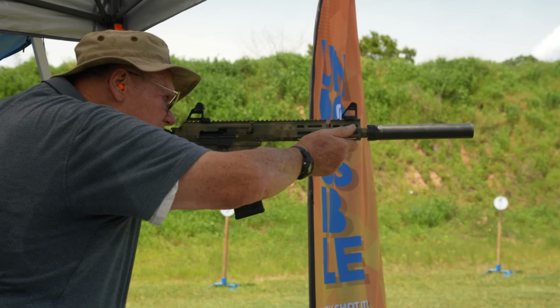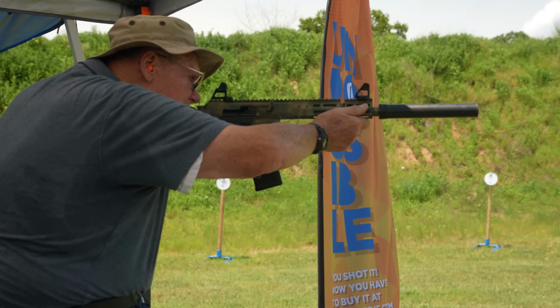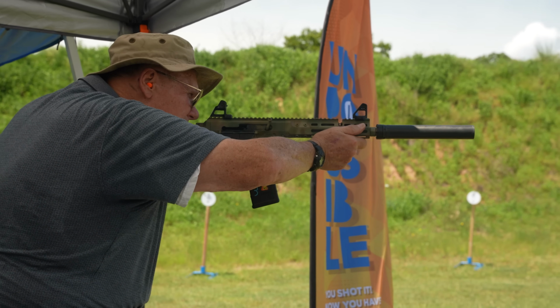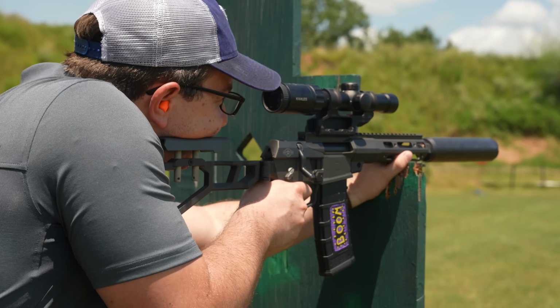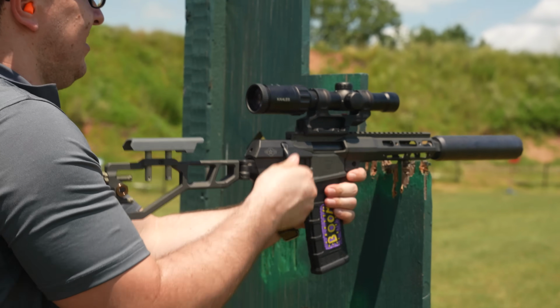Then moving on over to some 300 Blackout. Again represented, Brownells BRN 180. This one chambered in 300 Blackout. And then kind of all the variations from Q. Whether it was their mini fix, super fun, bolt gun, so quiet with subs.